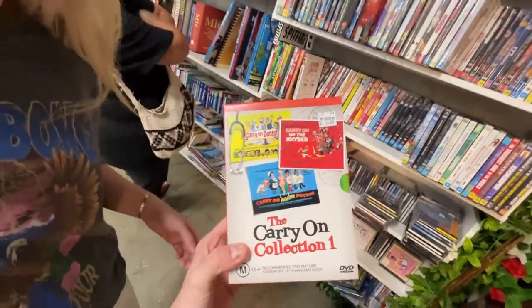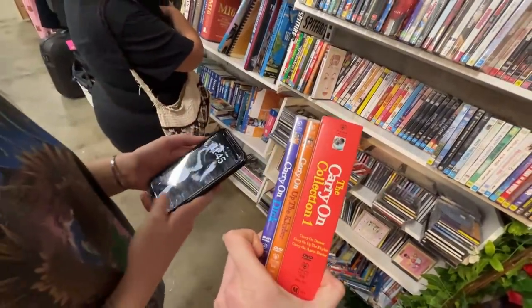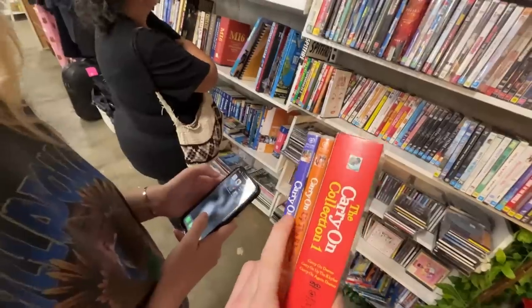These would be worth looking into. The carry-on collection. And there looks like a couple of random ones there. Oh! Oh!